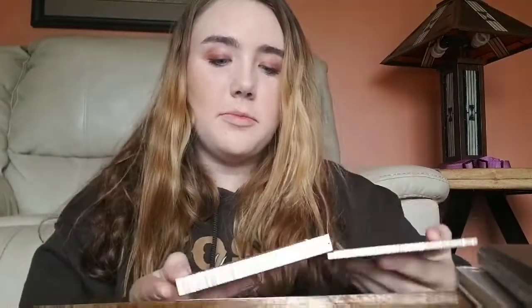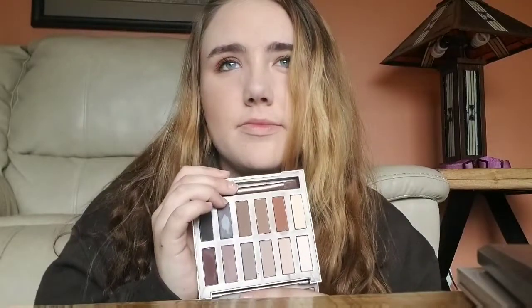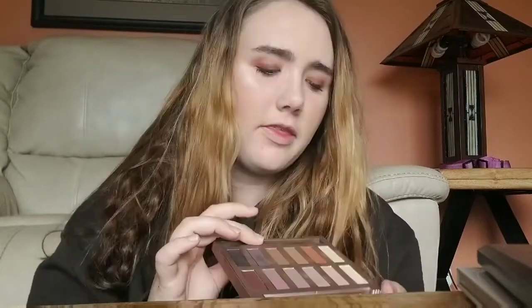My Urban Decay Naked Ultimate Basics. So these are all mattes, except for this one is not like a shimmer, but it's got like glitter. I don't know. I think they call it like a demi matte. I don't know. It's good though.